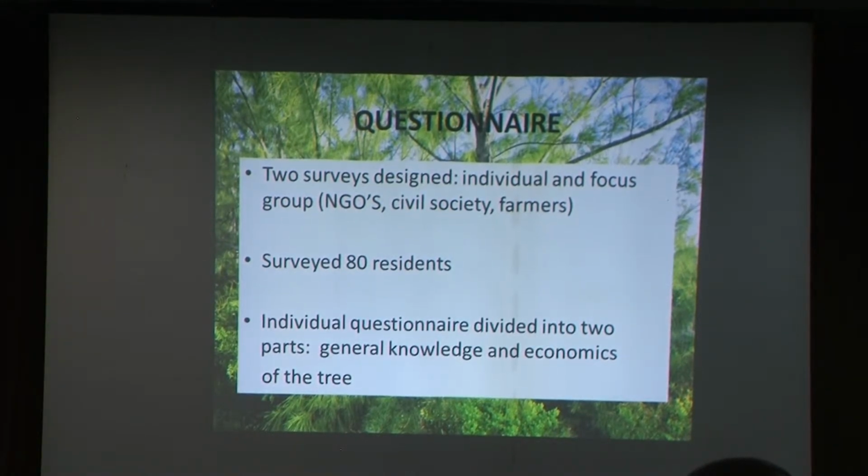Okay, thank you, Mark. An integral part of this process was designing 2 questionnaires because we needed to get the community buy-in to find out their views on how Casuarina affects the economy and also a little bit about their general knowledge of the tree. So we surveyed 80 residents out of, say, a population of maybe 2,000 to 3,000 in Governor's Harbor, Eleuthera.